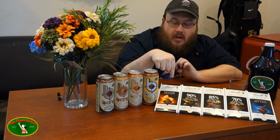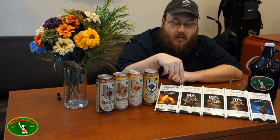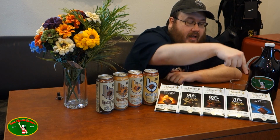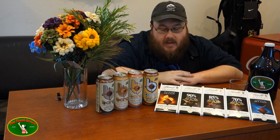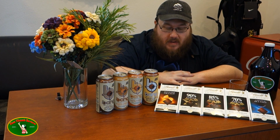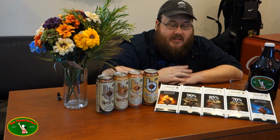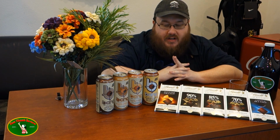So we've got our intense orange dark chocolate, 90% cocoa dark chocolate, 85% cocoa dark chocolate, 70% cocoa dark chocolate, and a touch of sea salt dark chocolate. This is gonna be a fun episode. I think I'm gonna break into the coffee first so that I have something to clear my palate, so to speak, between each.